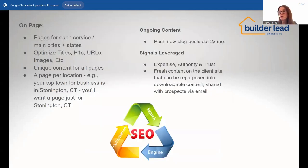So for example, if you are operating in a certain location, let's say you build homes in North Palm Beach, Florida, you are going to want a page on your website about building homes in North Palm Beach, Florida. You're going to want your title to have the right keywords in it, a subheading, and then the content. That way, somebody looking for a home builder in North Palm Beach, Florida, will be able to find you organically.